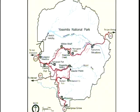And let's go back up to this map here. You look down on the very bottom of the map, you might be able to see it on the screen, Mariposa Grove. So that's another very famous and popular part of the park.